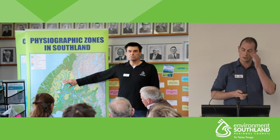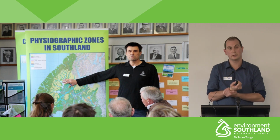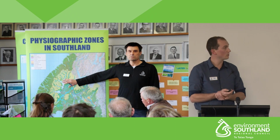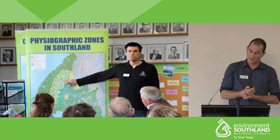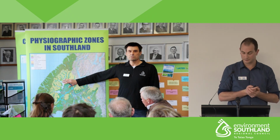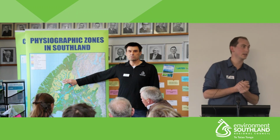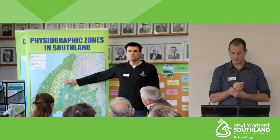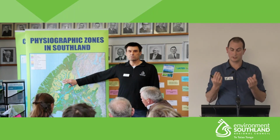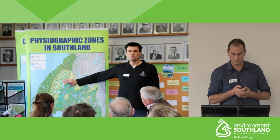So these physiographic zones were socialised during a pre-notification consultation period. They were generally accepted enough to be incorporated into the plan. This plan, the Water and Land Plan, was aimed at holding the line prior to limit setting in Southland, and was really targeted at getting landowners and land managers up to good management practice. The plan also brought in some specific rules to target high risk activities that hadn't been covered before.